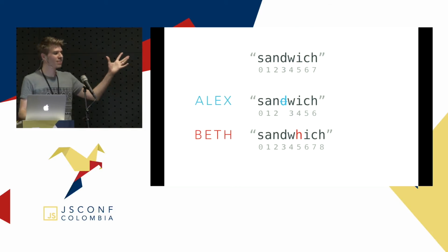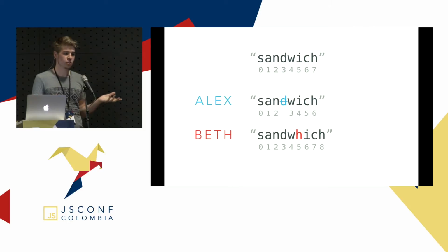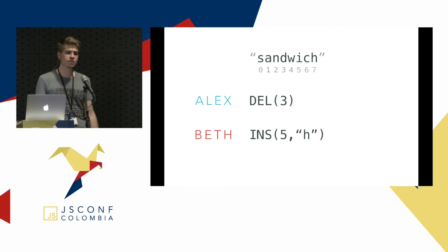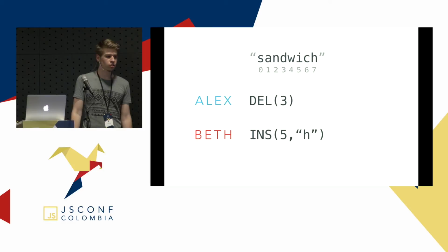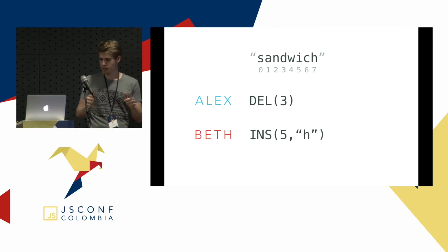Now, if Alex and Beth come back together and they want to resolve these changes, what we might do is just model this as operations like we just did with sets. So instead, we're going to have a delete operation and an insert operation. This says that Alex deleted the character at index 3. That would be the letter D. Beth inserted a letter H at index 5. Now, right now, both Alex and Beth's operations are modeled in terms of the full word sandwich at the very top. Keep that in mind.